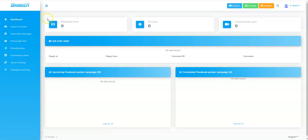So let's start off by going to the dashboard. All right, very basic dashboard. Keep track of the multimedia posts. All right, CTA posts, carousel slider posts. Obviously, carousel slider posts are for multiple pictures, multimedia pictures, posting on Facebook, videos posting on Facebook or Pinterest. So it keeps track of all of that.